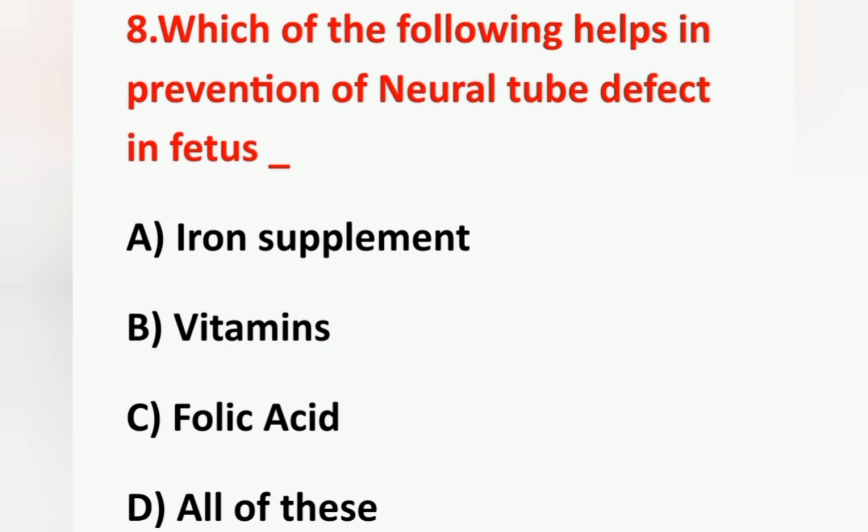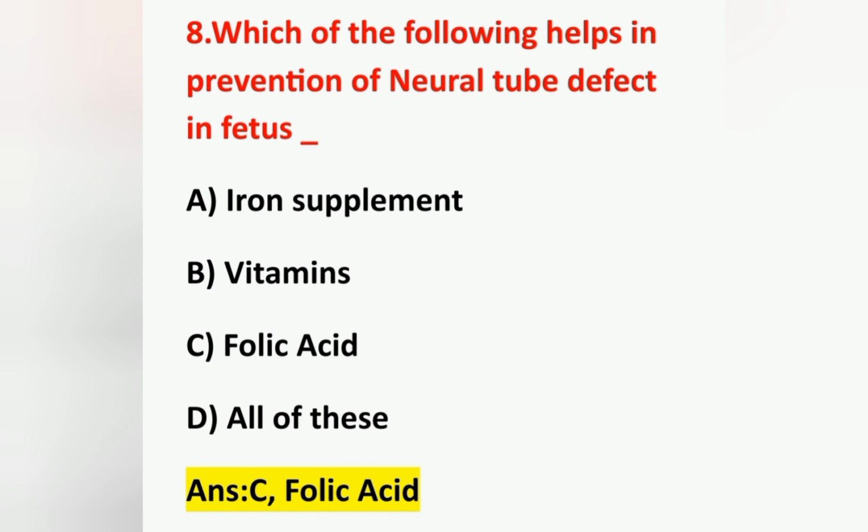And the next question, which of the following helps in prevention of neural tube defects in infants? Options are option A iron supplement, option B vitamins, option C folic acid, option D all of this. Correct answer is option C, folic acid. Folic acid prevents neural tube defects in the fetus. So pregnant women consume this tablet, folic acid. Why? To prevent the neural tube defect in the fetus.